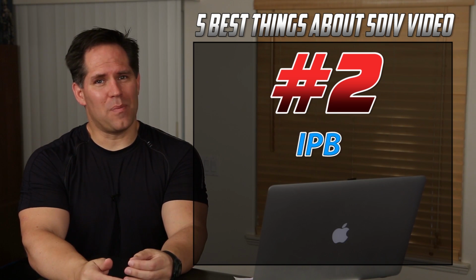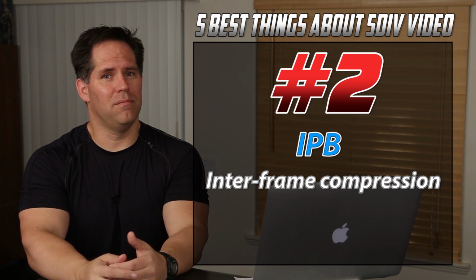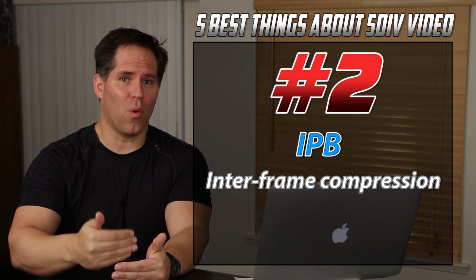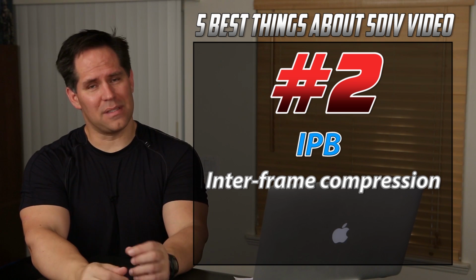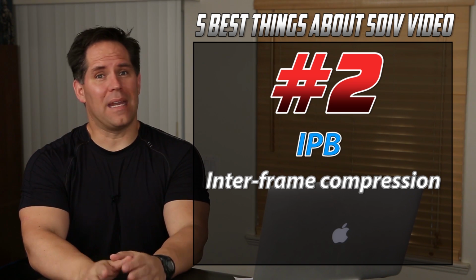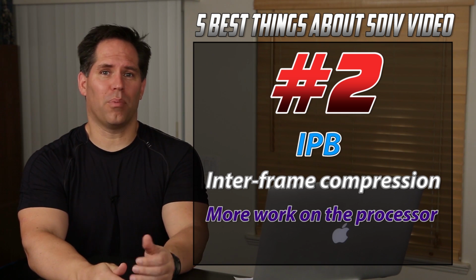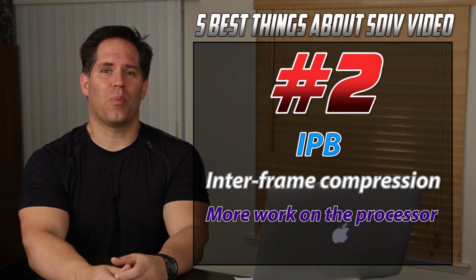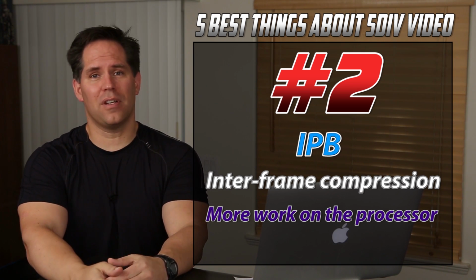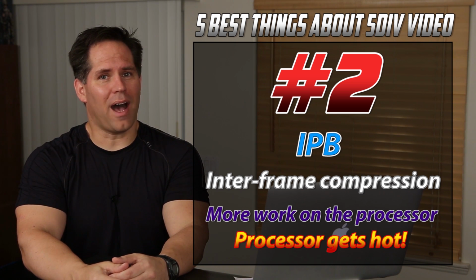Now there's also IPB, which is inter-frame compression, which is very common in other cameras, where it looks at the frame before it and the frame after it, looks for differences and compresses it accordingly. The problem with that, even though the file size is more efficient, is that it puts a huge load on the processor. So when the processor has to look at every frame before and after it 30 times per second and compress it, processors get hot.